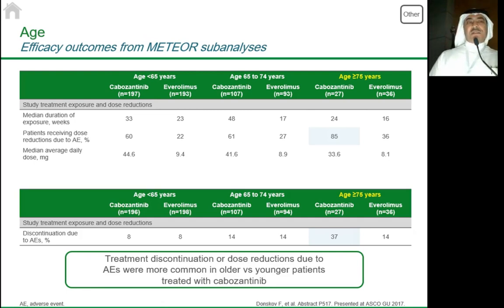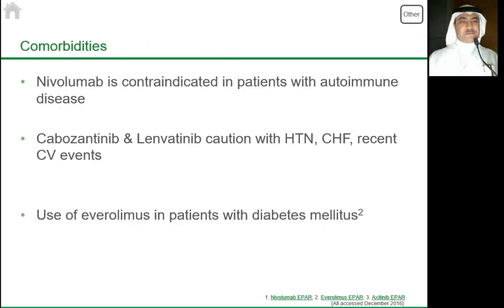Treatment discontinuation or dose reduction due to adverse events were more common in older patients than younger patients treated with cabozantinib. So that's another factor that proves that cabozantinib is not good for elderly patients, according to this subgroup analysis.